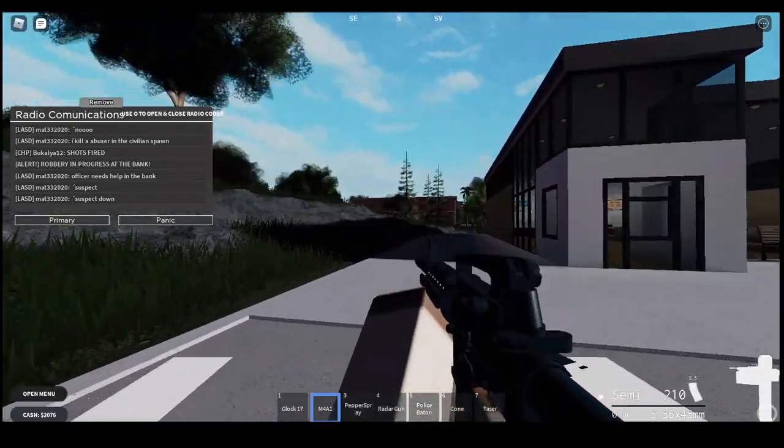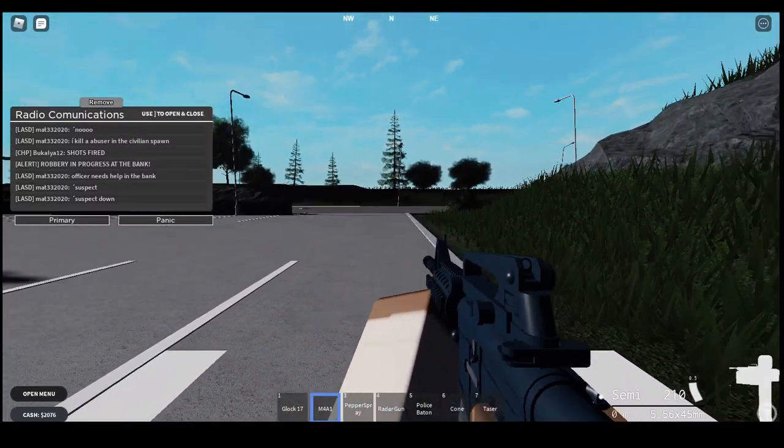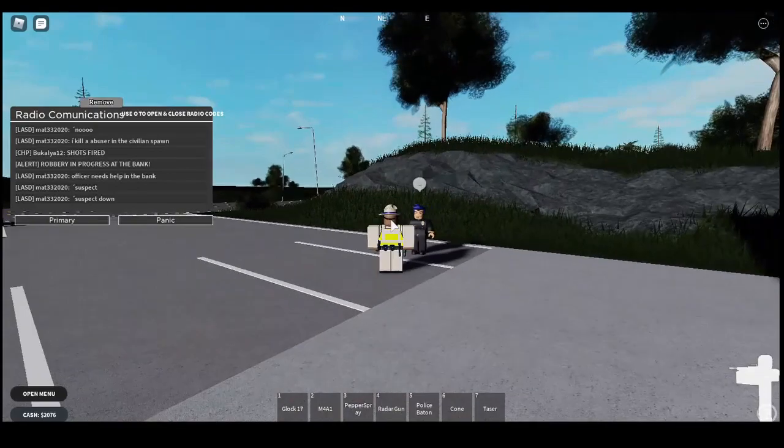You can also do it with this M4A1. Bada bing. Look at that. Zoom in. You got the little iron sights, I'm assuming that's what these are. And then you can also put it up, and then you put it down. Oh, you put it to the side. Nice. To the side.